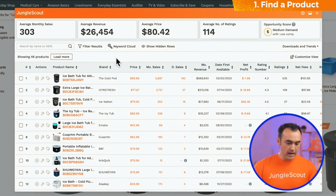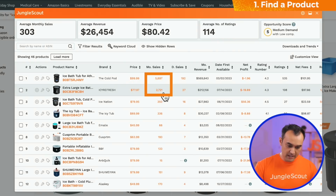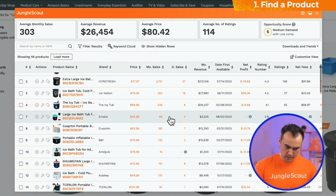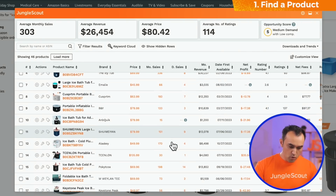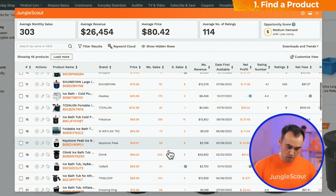We're now looking over at ice bathtubs, and you can see at the top here, we're hitting our 300 average monthly sales. But now when we analyze the individual listings, you can actually see that these top 2 listings here actually dominate in terms of the monthly sales, about 3,000 sales, nearly 6,000 sales. But then as we scroll down, there's a couple here that hit our 300 mark, but then there's so many of these listings that aren't reaching the 300 sales per month that we want.